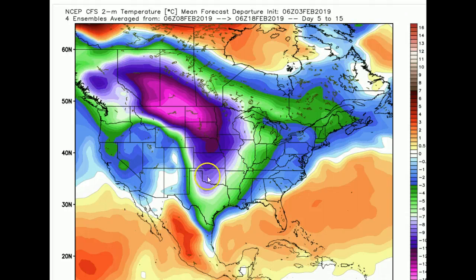And that's why I said that this area is going to be the battle zone between the real cold air trying to come down and the warm air on the southeast ridge here. It's going to create a battle zone from February the 8th up into the end of the month and probably into the 1st of March.